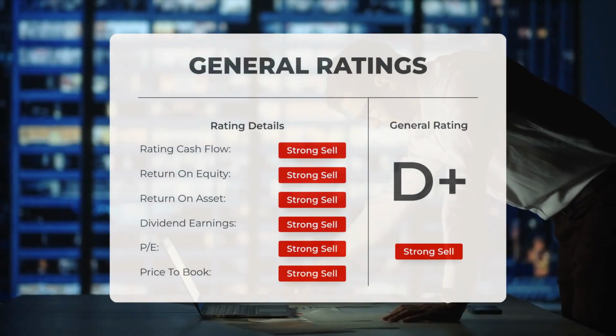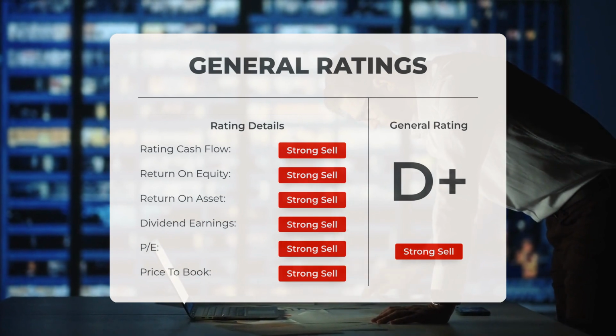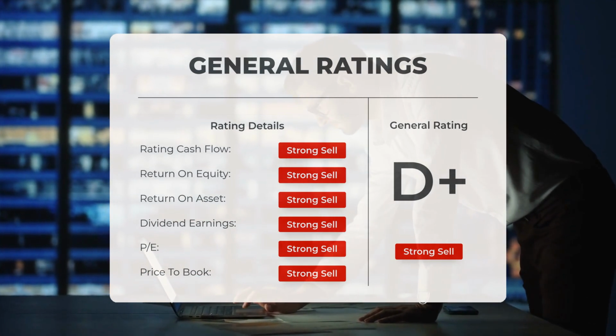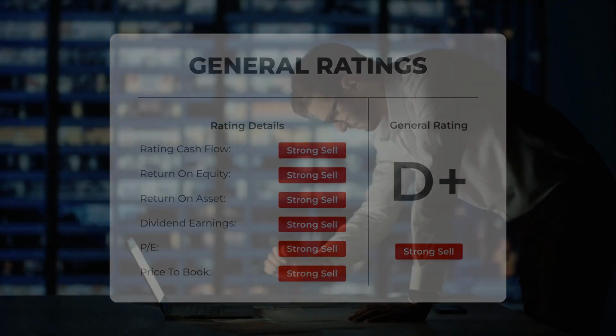Analysts have assigned NuScale Power stock a general strong sell rating. They categorize the price-to-earnings ratio as strong sell and the price-to-book ratio as strong sell. Regarding return on investment, the analysts also rate the stock as strong sell.